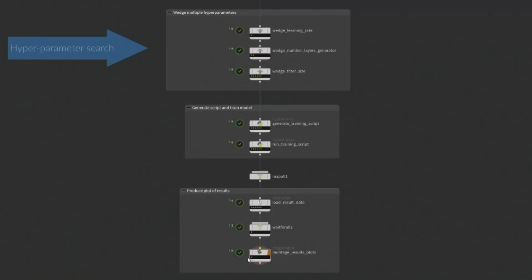Okay, so I'm going to wedge out a couple of different variations here. On top, you see I'm trying 2 different settings on the number of layers. And the third node down, I'm trying different filter sizes and 3 different variations of that. So 2 times 3 is 6 total different variations we're going to try.